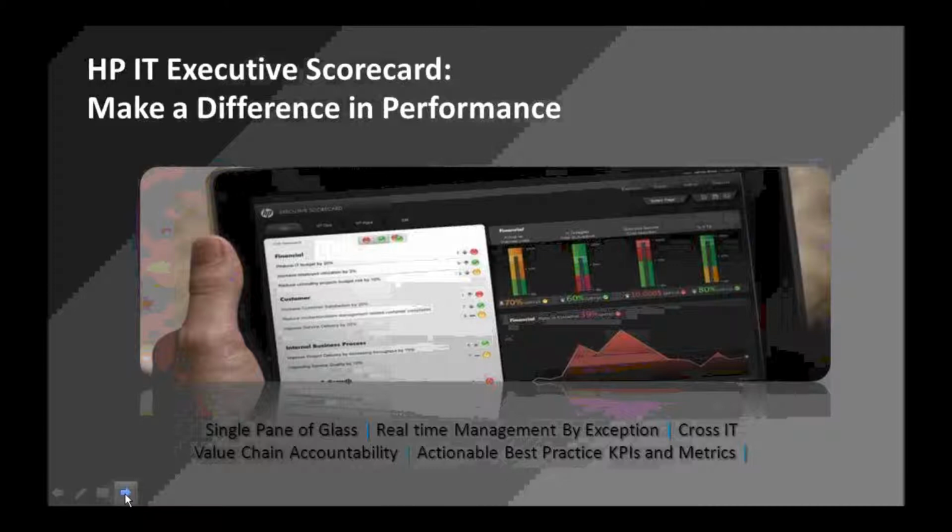And then, of course, out of the box are the actionable best practice KPIs and metrics designed to help you unfold your strategy. Great. Next slide.